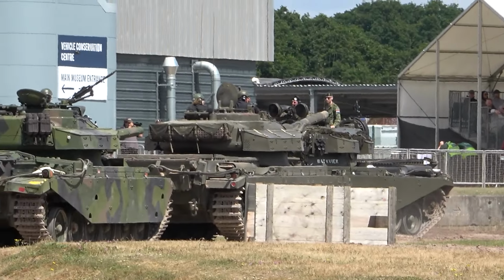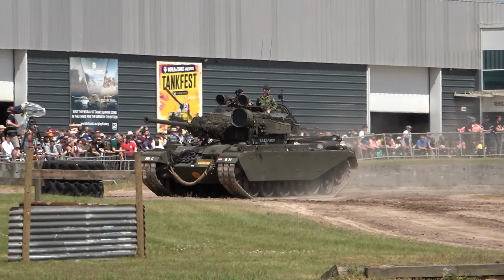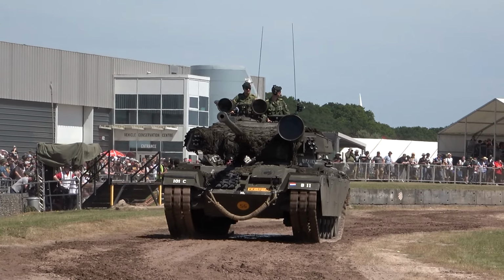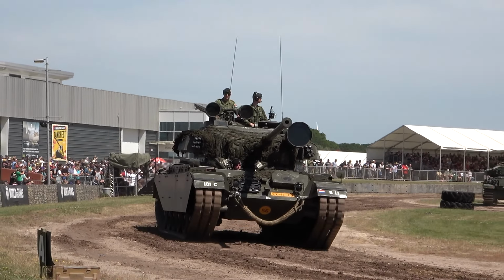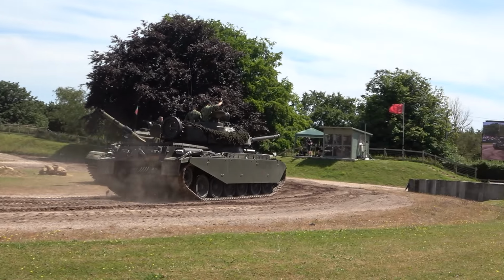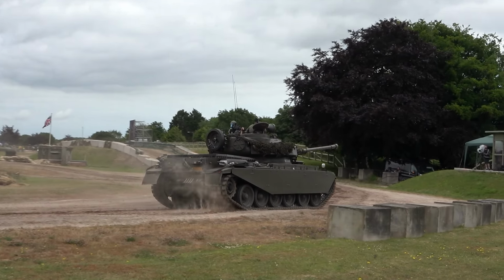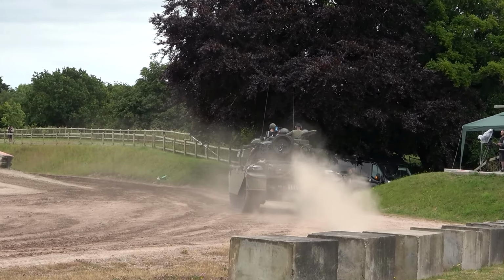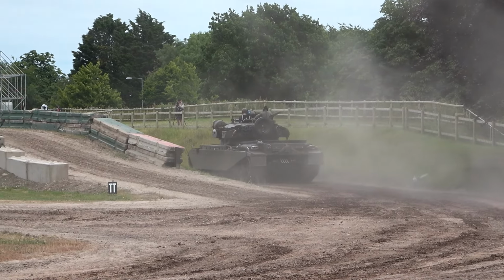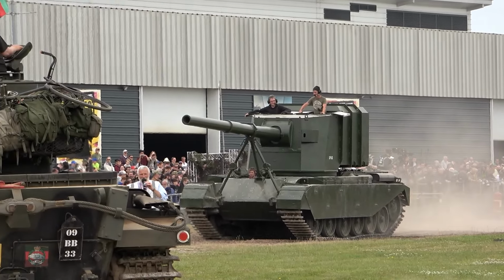The Swiss first put in their order for Centurions in 1950. And as they're waiting, they buy some AMX-13s. We'll see one of those later as well. Model of the Centurion, Sweden. They put a diesel engine, Continental diesel, in the back. They had it.